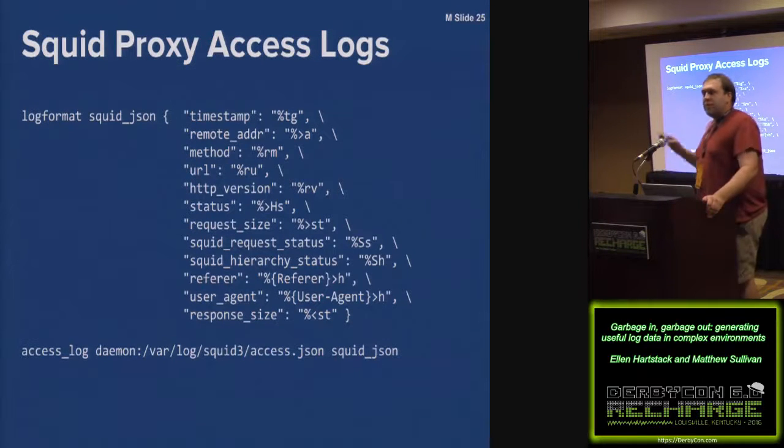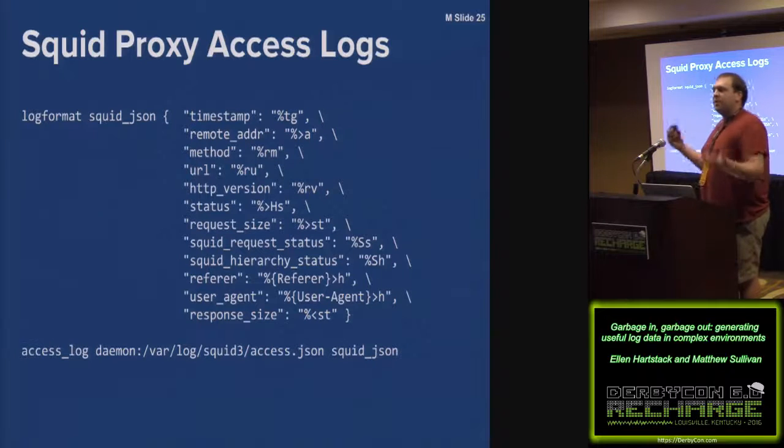Now, the one that's kind of funny about Squid is I thought, I'll give another example and I'll use MySQL server. Nope, can't do it in MySQL. Lame. I said, okay, what about the Squid proxy? And unfortunately, I actually couldn't find any documentation as to whether or not you could do it in Squid.